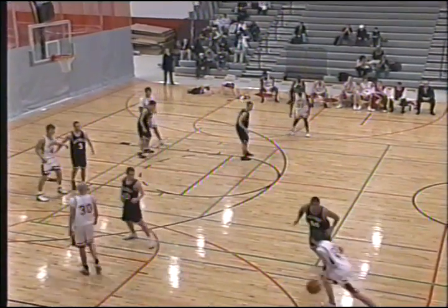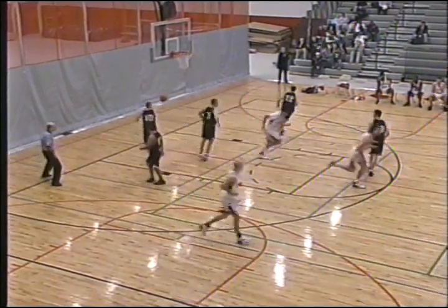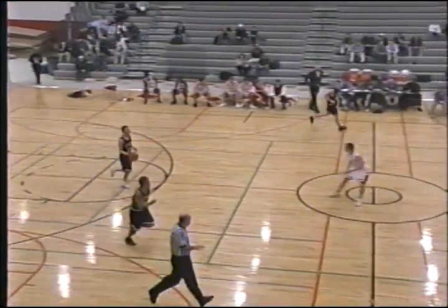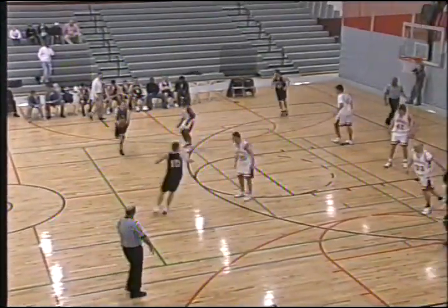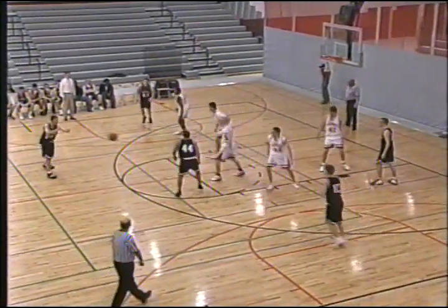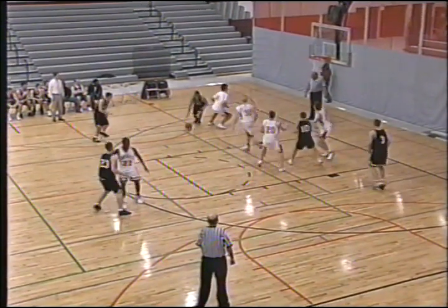Brian Travers drops it into Steve Cunningham. Oh, nice look. Very good work there by Steve. Adam's guy left to help on Steve and left Adam wide open, and Steve cut him. I think you got to force Steve baseline on that one. Force him to the weak side. You let him go to the middle and too many things open up. Yeah, nice pass by Brian just to get it into the post.